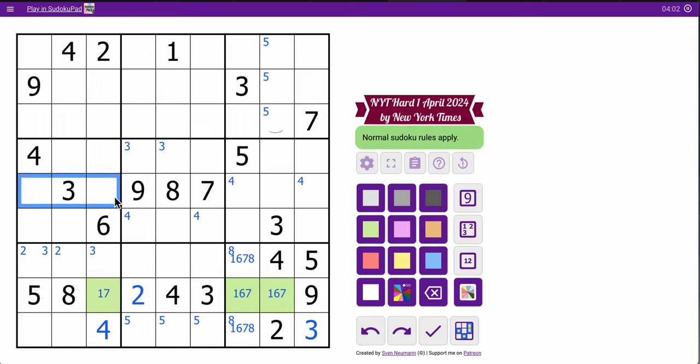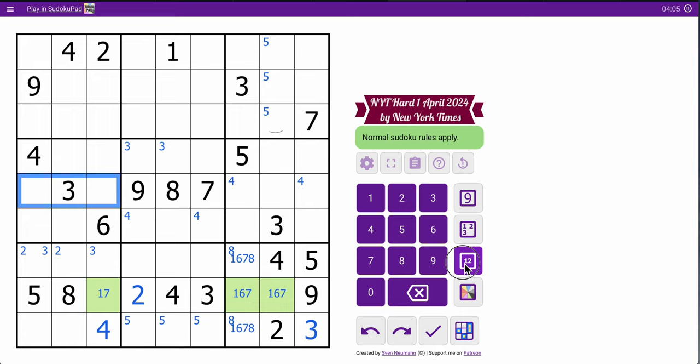Let's see. Those two cells are quite restricted. They cannot be 3, 4, 6, 7, 8, 9. So they are strictly from 1, 2, 5. So I need to watch to see. Well, oh, wait a minute. Okay, I should have seen that too. Where does 5 go in the row? Five. It can't go there and it can't go here, so it must go there.